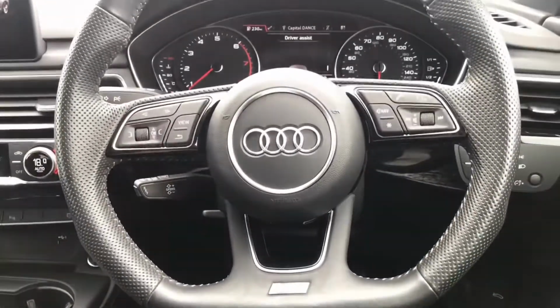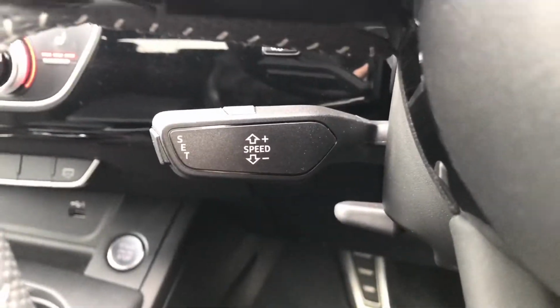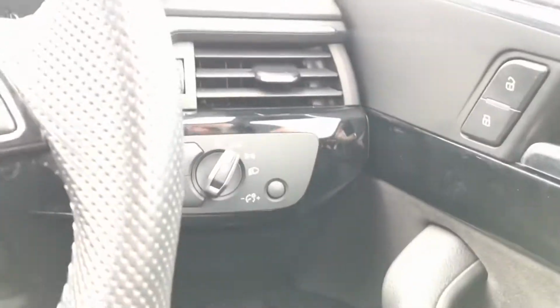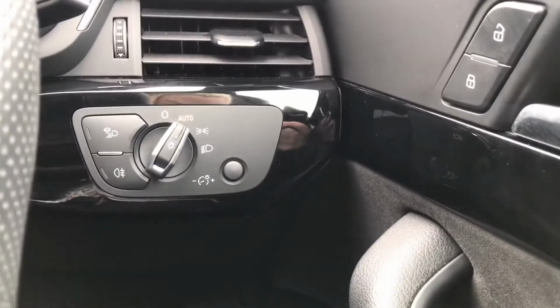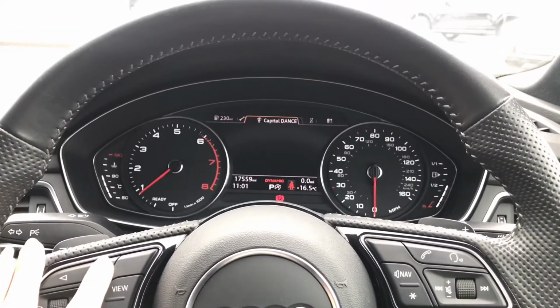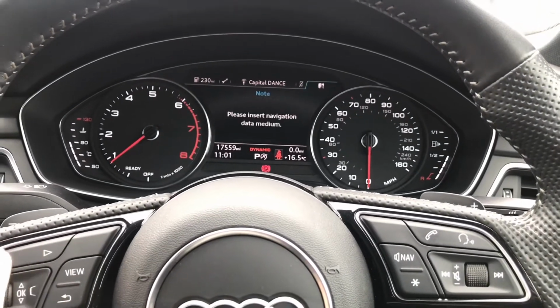But moving onto the steering wheel now, we have got the cruise control just to the left hand side, making this A5 such a dream to drive on the motorway journeys home, alongside the gear shift paddles, automatic rain sensors and the automatic headlights too. Moving onto the digital dashboard in front of the driver, here is where they'll be able to choose whatever platform they would like to view right in front of them.